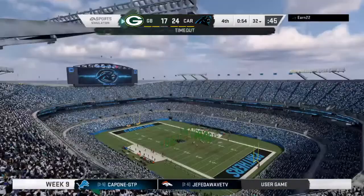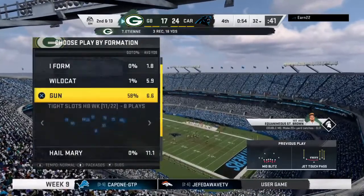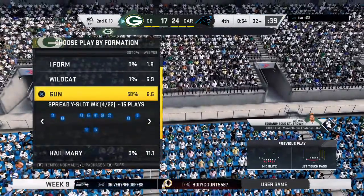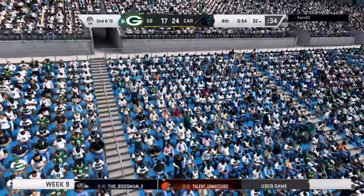A running play here on 1st down is going to go nowhere as he is tackled behind the line of scrimmage. The Packers are going to use one of their timeouts as they get the stoppage with a little over 50 seconds left to go in the game.